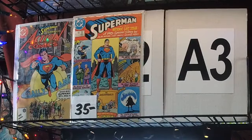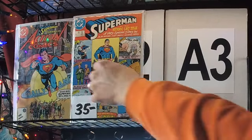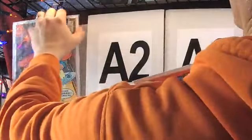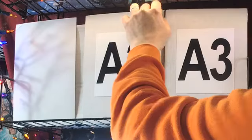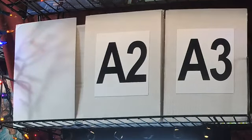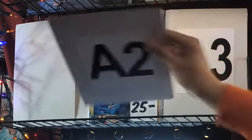It's going to Ryan Jackson. Yeah, Ryan, these are in fabulous shape. Thank you very much. Just one of my favorite Superman stories. Just well done.